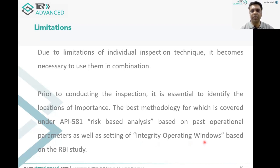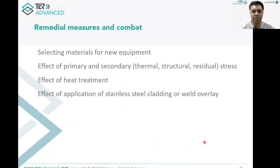So we have one software made for that, AIM. We will discuss it a few minutes later. So what are those remedial measures? Let us talk about that quickly.